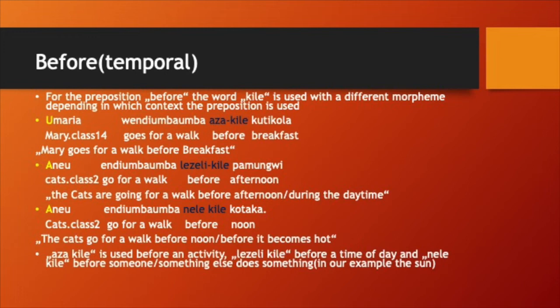Here we use lezelikile, not azakile, because we are using the preposition before a type of time of day. And in the first case, we're using it before an activity. And then we have also aniu endi umba umba nile kile kutaka, which means the cats go for a walk before noon or before it becomes hot. Here, kutaka, noon, is unmarked. In our two examples, aniu, cats, is marked with an A, Maria is marked with an U.